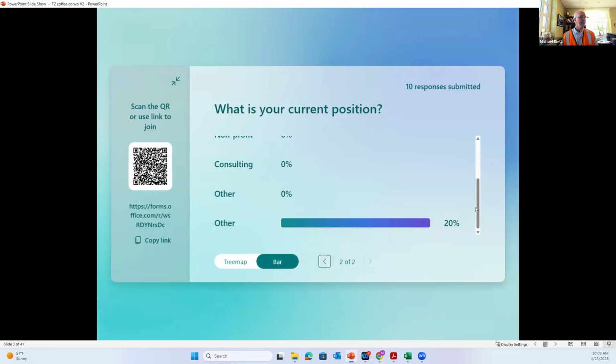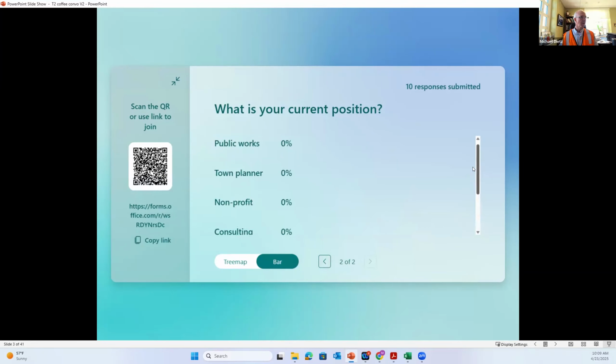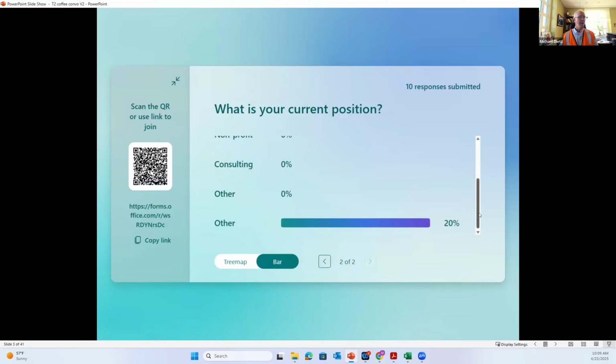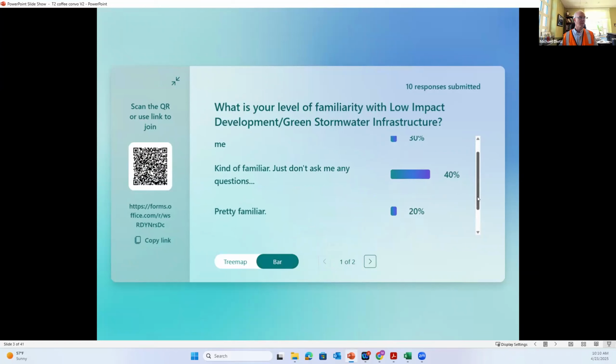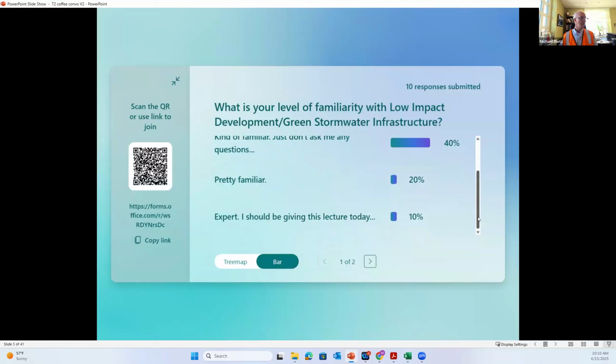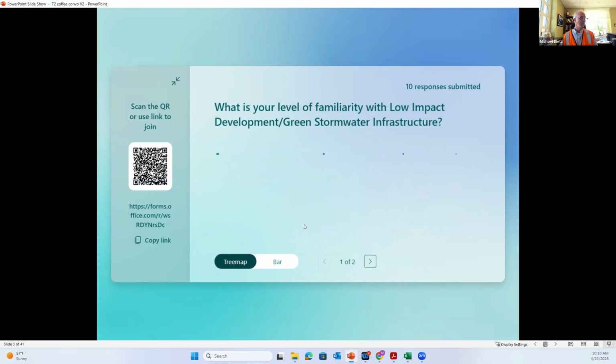All right, so we got 10 in, and so far everybody is other. So maybe just for our purposes, if you could just drop in the chat what your current position is, that'll be helpful. Mary and Regina can take a look at that. Perfect. And the next question was, what is your level of familiarity with low impact development or green stormwater infrastructure? So we've got a couple of toddlers in here, which is fine. Quite a few folks that are kind of familiar but don't want to be asked any questions, which is also great, and pretty familiar. And then a couple of experts, which is wonderful.